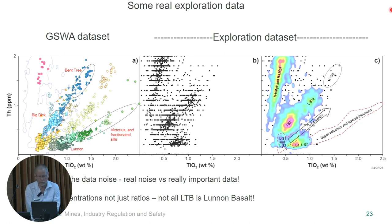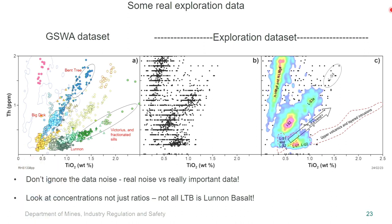Okay, if we look at some real exploration data, this set was handed to me blind. This is just a heat map that I've constructed over these data, and these are our barcoding data. I must admit, it's straight away absolutely distinctive where we are. We're sitting in Kambalda here. It can't be anywhere else.